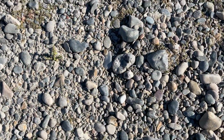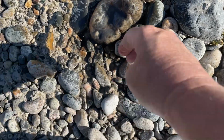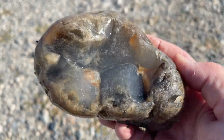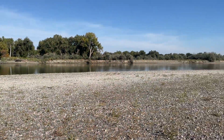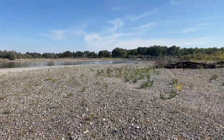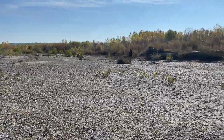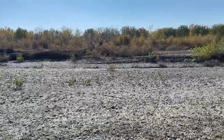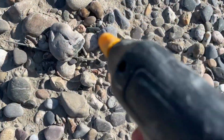There's what I'm looking for. Wake up, little squirt bottle. Oh, that's a nice chunk. Look at that. Chunky, chunky, chunky. We just really couldn't have asked for a nicer day. The sun is shining, it's almost 70 degrees. There's just a little bit of wind. Wow, what a great time. I think this is gonna be cool.